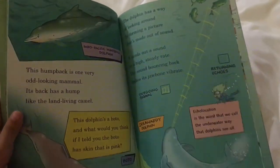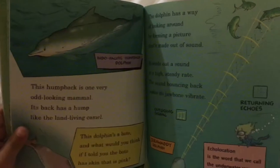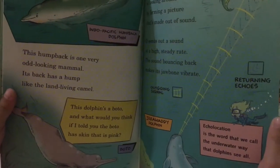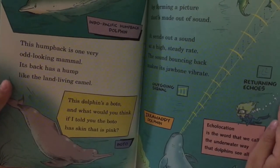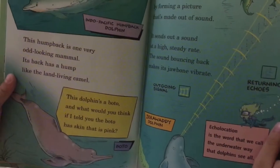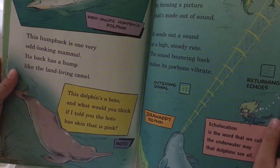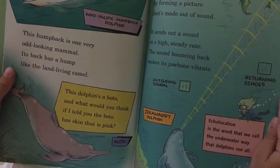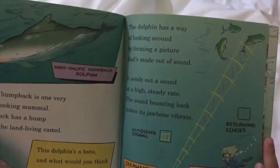This humpback is one very odd looking mammal. Its back has a hump like the land living camel. This dolphin's a boto, and what would you think if I told you the boto has skin that is pink?